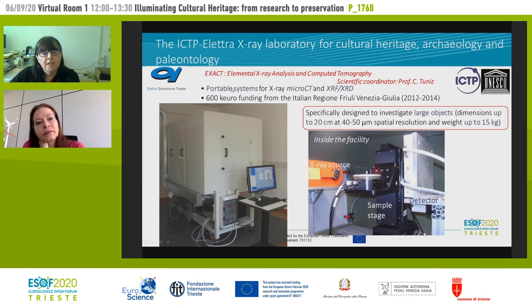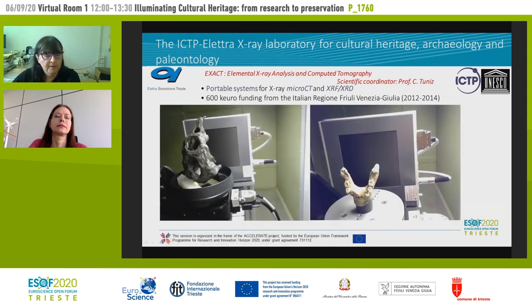This was a project funded by Regione Friuli Venezia Giulia in Italy between 2012 and 2014, but this laboratory is still operational. Here we see the external part of the laboratory and the internal part, and a couple of samples that were analyzed. And just to conclude, we also have several agreements with different museums and laboratories working in these specific applications.